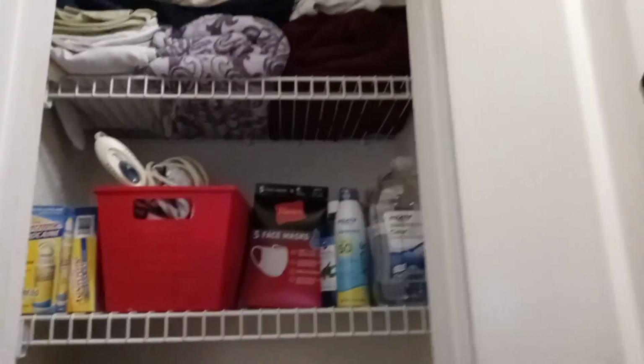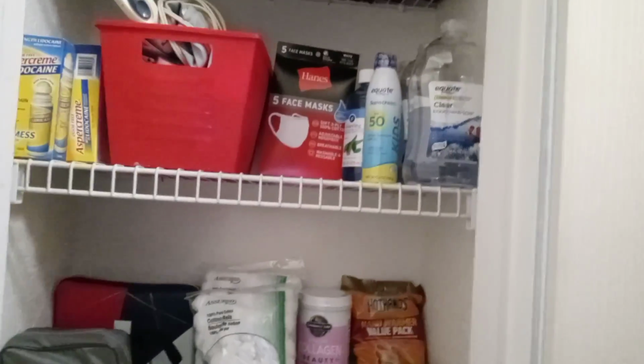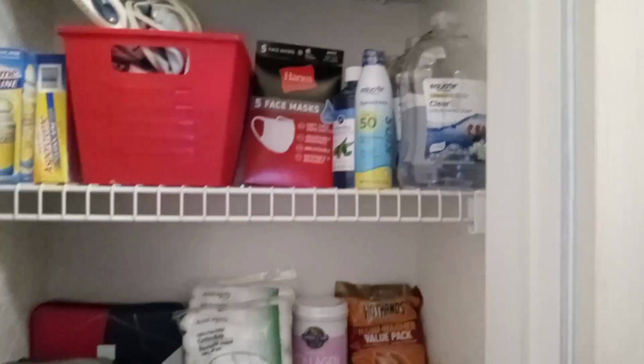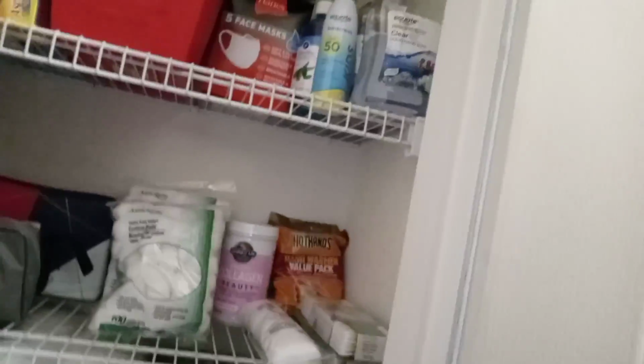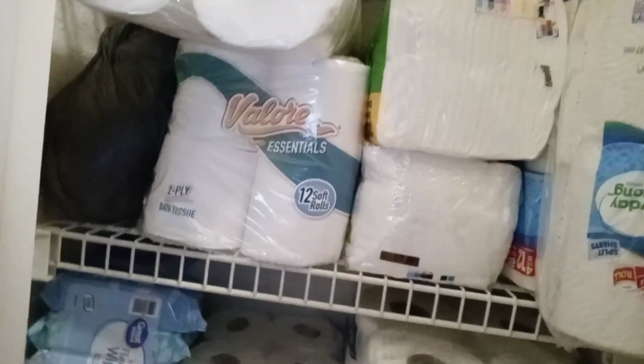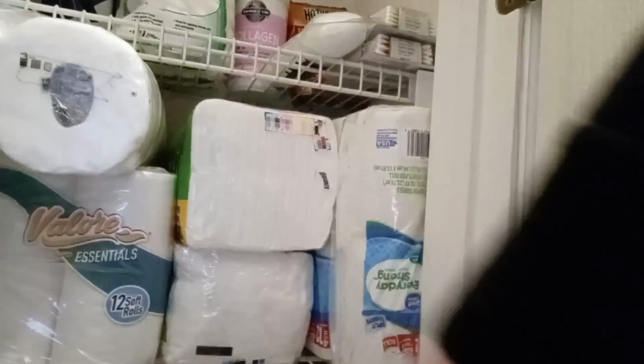Okay, now over here we kept the first aid. So you can see the first aid. I did order more stuff for first aid, but I wanted to keep the first aid in this closet. And then scroll down, and you can see that now we have all of our toilet paper and flushable wipes and stuff like that. And even some paper towels.